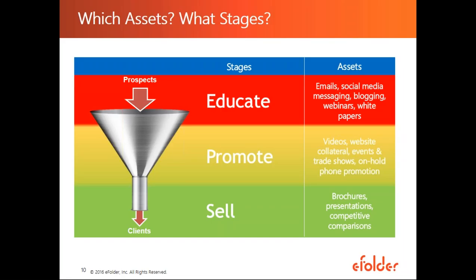Then once you've moved on from that, the next stage is promoting and selling. So when you're at the promote stage, you need PowerPoint presentations for your lunch and learns, or brochures for your trade shows, or short product presentations for on-hold messaging on your phone queues. All these are promotional efforts, and you also need tools that your salespeople can present to clients.